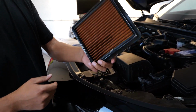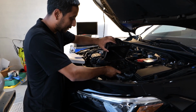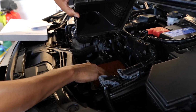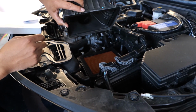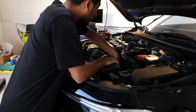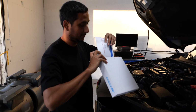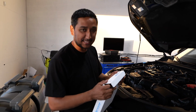And let's see, this should definitely wake it up a little bit based off how dirty that was. Make sure I'm putting it in right. It has a little tab right here. All right, so literally, it probably took me longer just talking about it and showing you the differences than it did actually doing it.